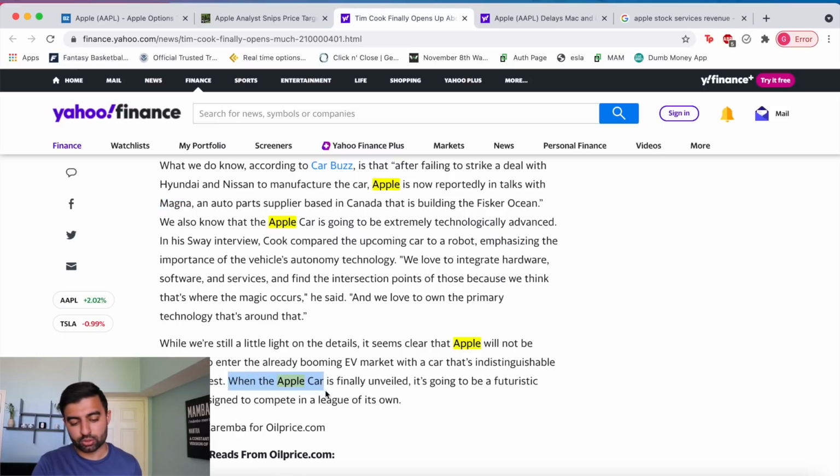It's going to be a futuristic vehicle design, in a league of its own. So we're hoping we see that soon, right, as Apple shareholders. But who knows when that will be. I just wanted to cover that. I don't think there are major updates there, not that we were expecting them, but still some updates.